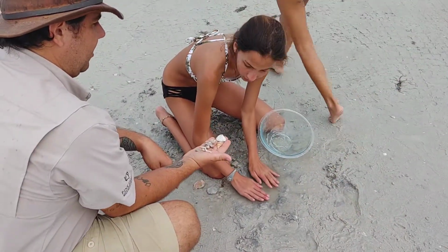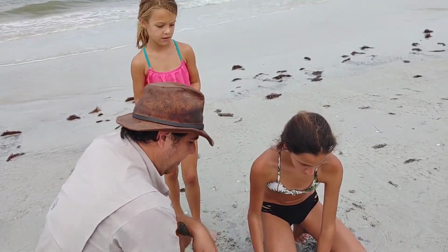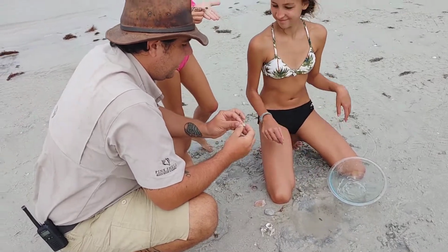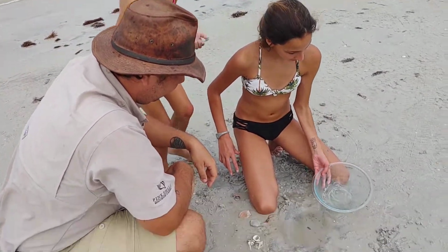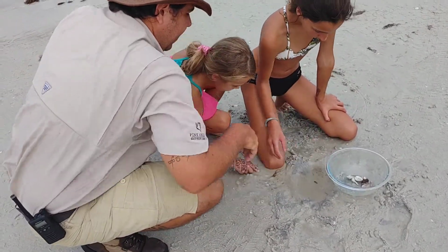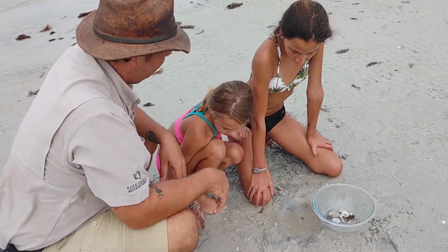Cool. Do you guys want to keep these as a gift? No, it's okay. Souvenirs? I'll put them right here. You can decide what you like to do. This is the one I gave you yesterday. Oh, so we can put them back in the bowl? So before you go put those little snails back, do we have anything to say before we go?